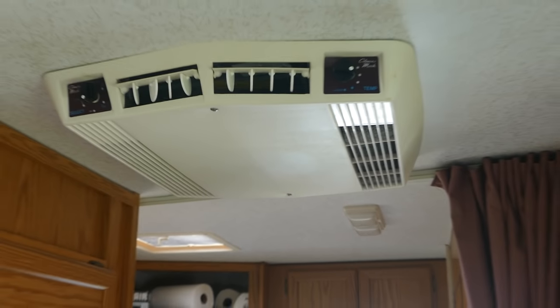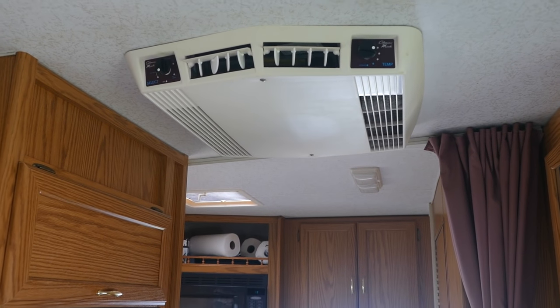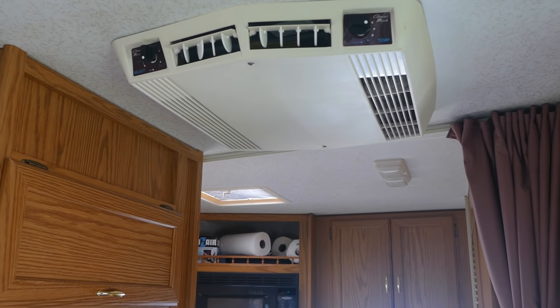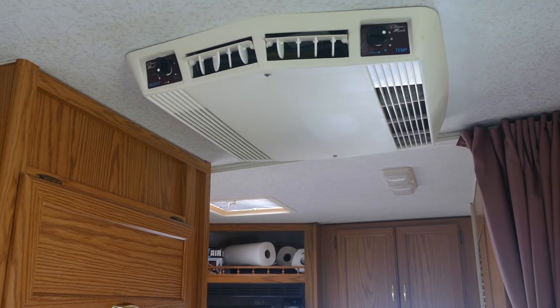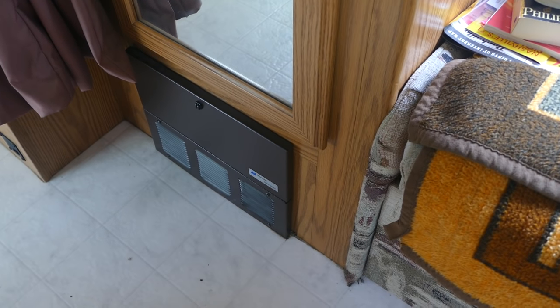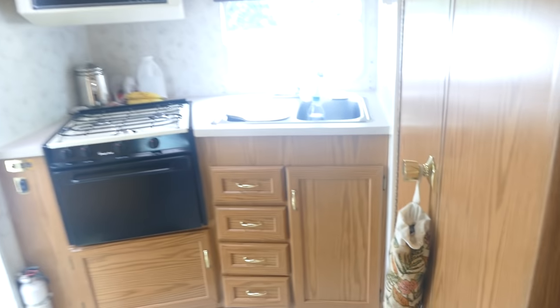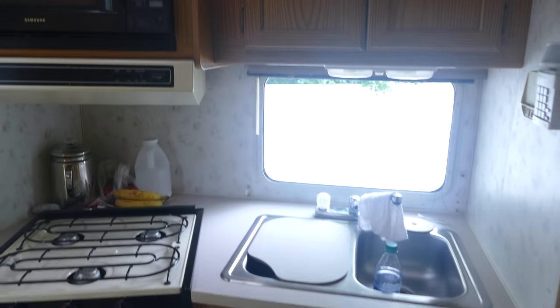Let's see, there's an air conditioner here, which we've been using on this trip so far. It makes it a lot more comfortable. And of course it has a forced air furnace too. And down here is where the inverter is and the circuit breakers and fuses. And we'll take a look at the bathroom.